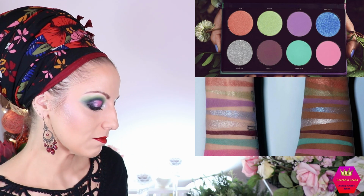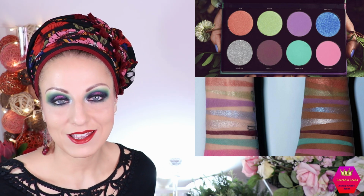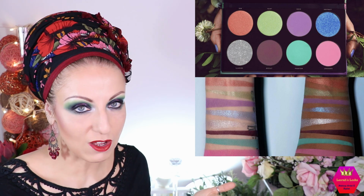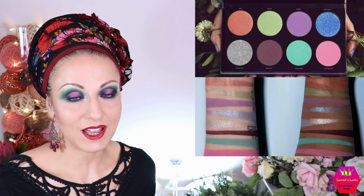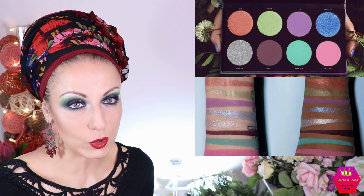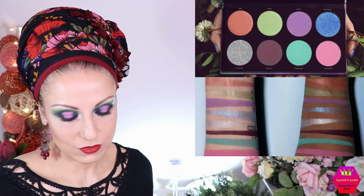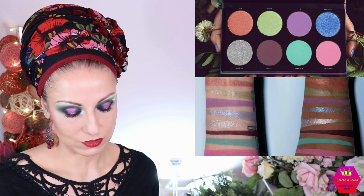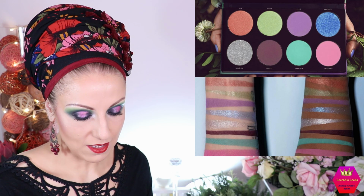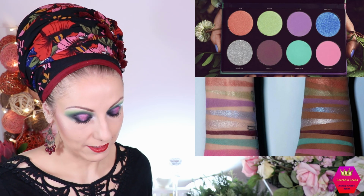I would not get this. I don't know. It's very big pans. It gives me just 8 shadows, and then I'm supposed to pay like $50 plus. It's not gonna happen. I would feel cheated. You know, these shadows could be made out of gold, it's still just eyeshadows, you know. So I don't fall for this, really. It is nice enough. I'm not knocking it. It's nice, but for me, I would not get it, and it's not gonna happen.